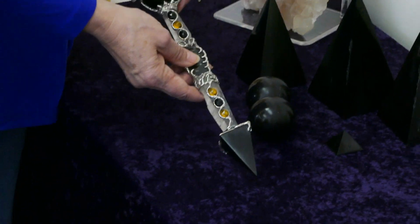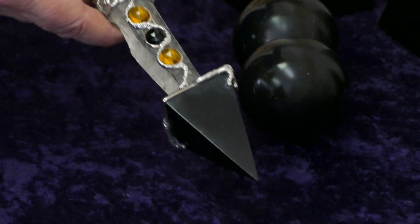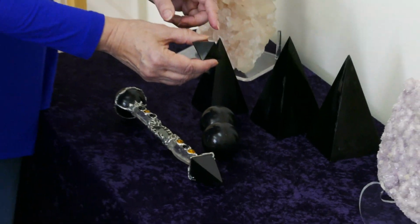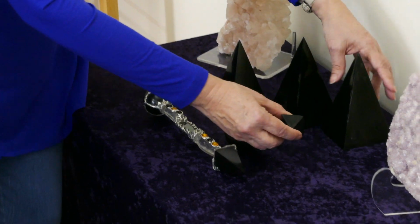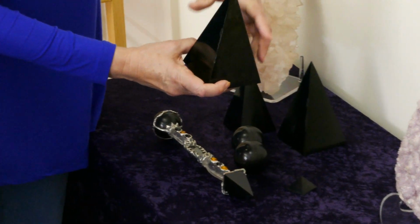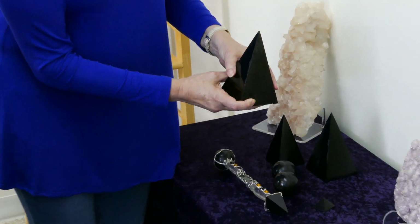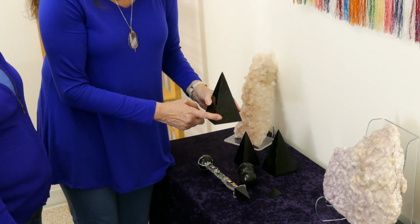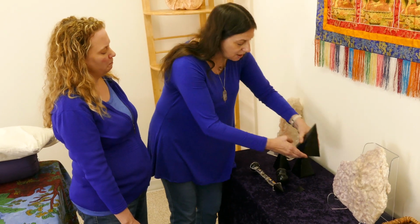Does the size and shape of the pyramids make a difference? The radiant field is bigger, the bigger the stone. So this pyramid will have a radiant field to about that distance. This one will have a radiant field much further. And there's a website that will actually tell you how far each of these different amounts of Shungite can reach. Oh, wow. Yeah, they've measured it out.